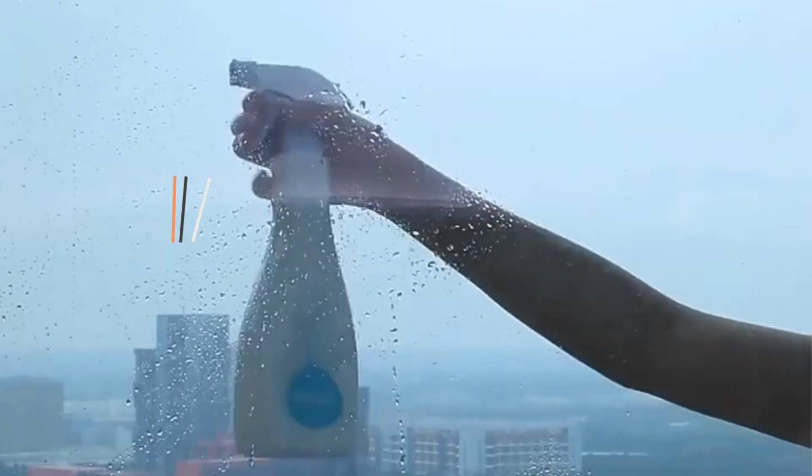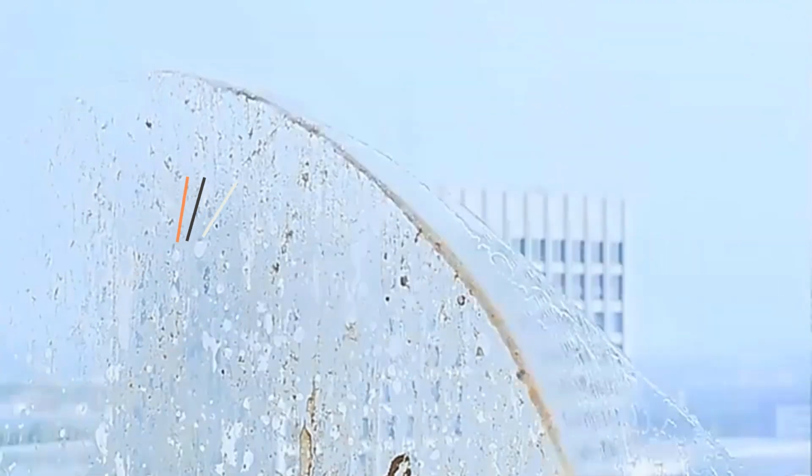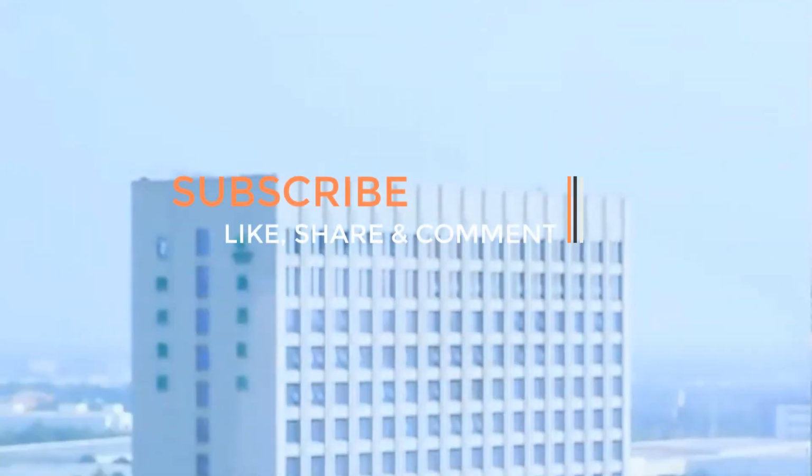Are you ready to discover the latest and the greatest products on the market? Well, you are in the right place. Here we present the latest and the best ultra-thin robot window cleaner of this year.